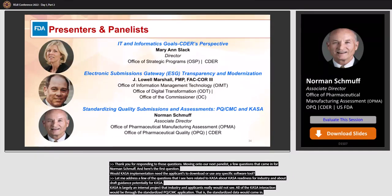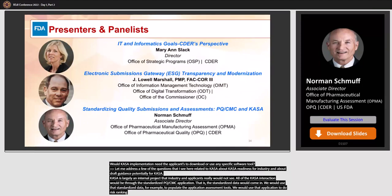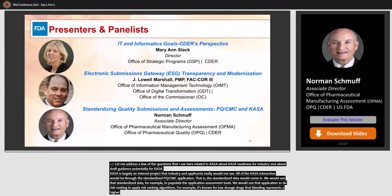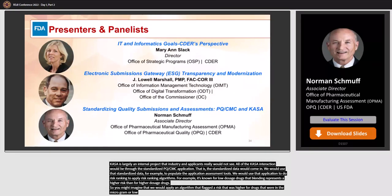We would use that standardized data, for example, to populate the application assessment tools. We would use that application to do risk ranking, to apply risk ranking algorithms. For example, it's known for low dosage drugs that blending represents a higher risk than for higher dosage drugs. So you might imagine that we would apply an algorithm that flagged a risk that was higher for drugs that were in the microgram or low milligram region for a dose form.